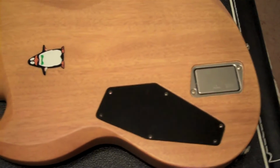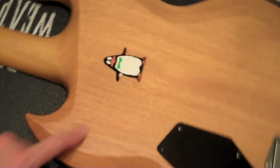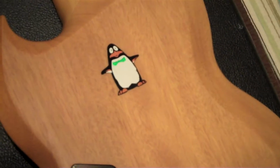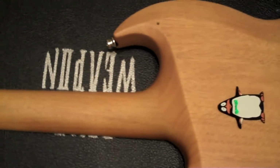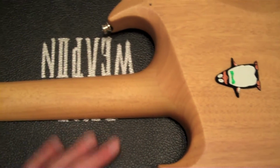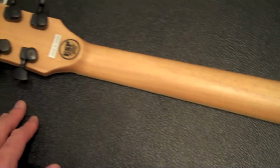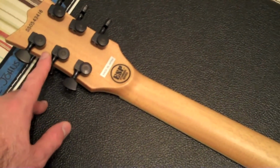Check out the back. Like I said, I've reviewed this before, but I have since added this awesome penguin sticker with the bow tie. Moved the strap button from the back right here, and I use a suede or leather strap, and it really helps the balance. There's no balance issues now. Nice fat neck. Spurzle locking tuners. Love this guitar.